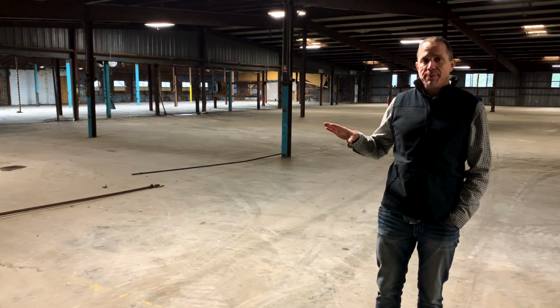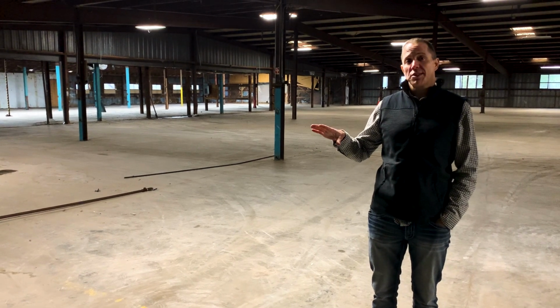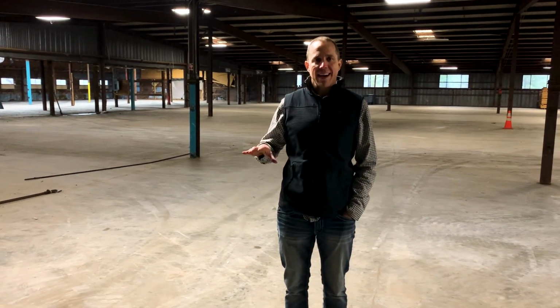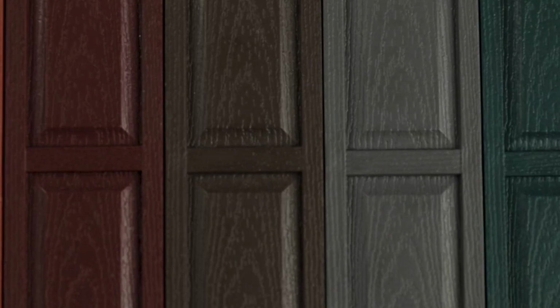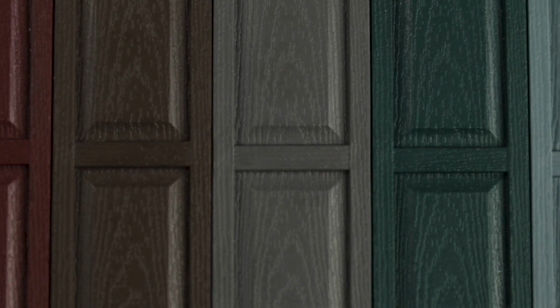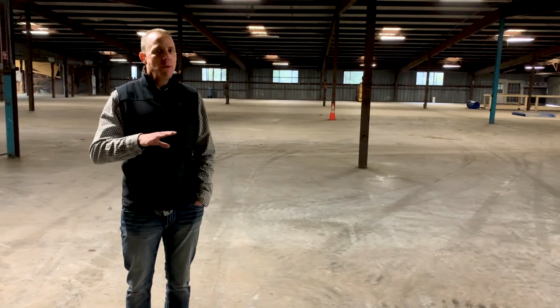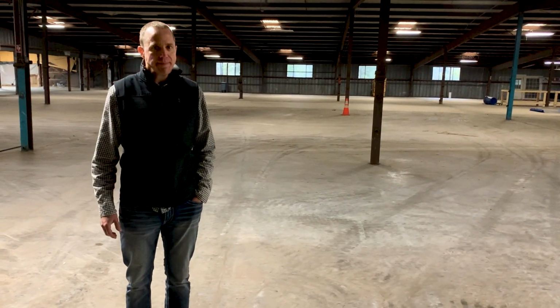New venture here. Basically what we're going to do here is bring in 1,300 plus stock vinyl shutters in multiple designs, in multiple colors. But the cool thing about it, the product will be available on the floor, ready to ship to any dealer within 24 hours.